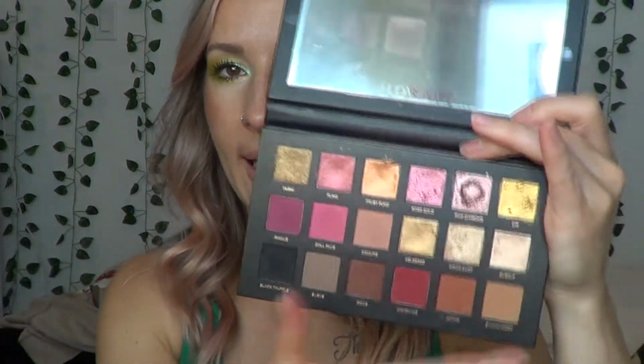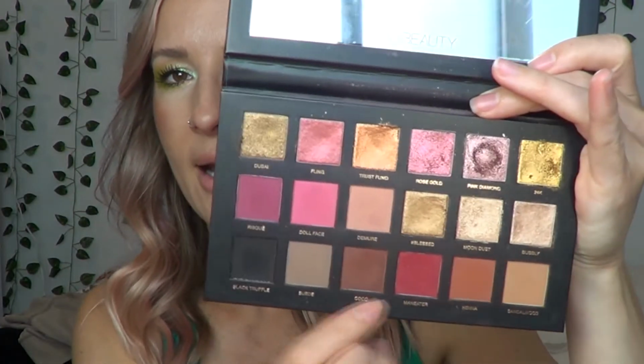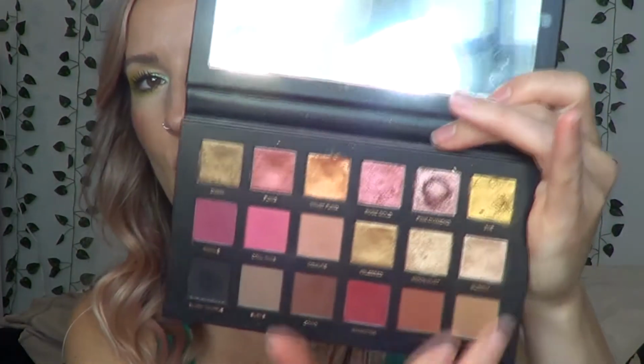The next one after that is from Huda Beauty and is the Rose Gold Remastered palette. And the reason why I chose this palette was because it has pretty much everything I would need to create a fun look. Like it has your mattes down here, like I love the shade Demure for the crease. It just has a variety. It has a darker brown, it has black, it has fun shades up here like the pink diamond and the rose gold and the gold up here.